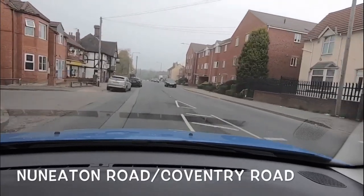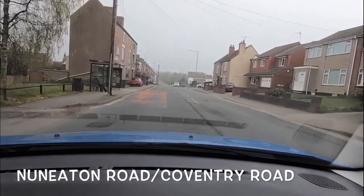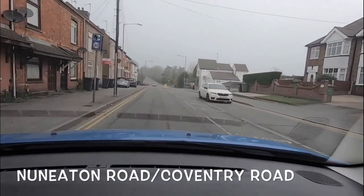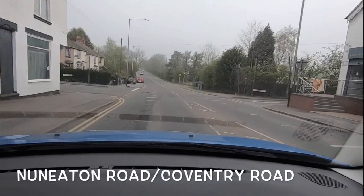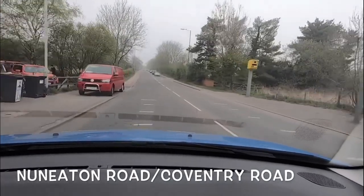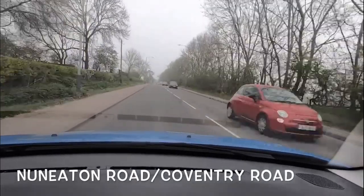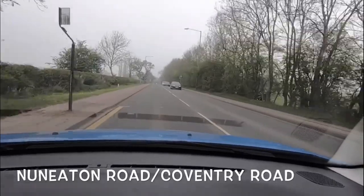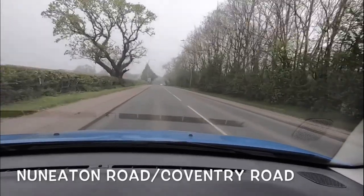So if you're doing, for instance, 30 miles an hour here, which we are not at the moment, but if you're doing 30 miles an hour here, as you start to go down this dip, very easy for the car to drift over onto 33, 34, and that's where that camera will catch you. So just do be careful about that. We can see actually that the speed limit changes now from 30 to 50, so we'll keep it at 30, go past the signs, and then we can increase the speed.